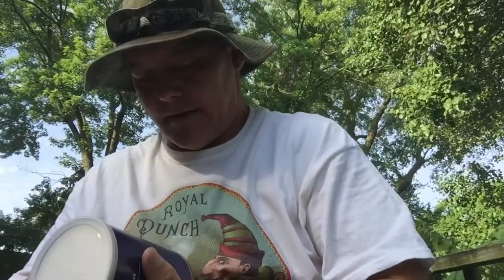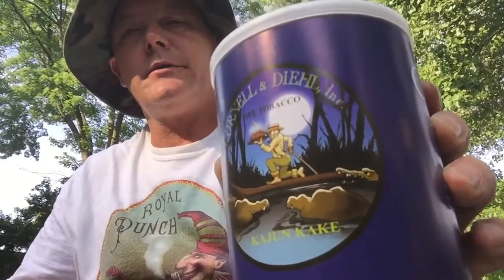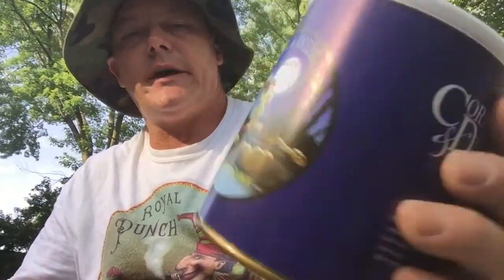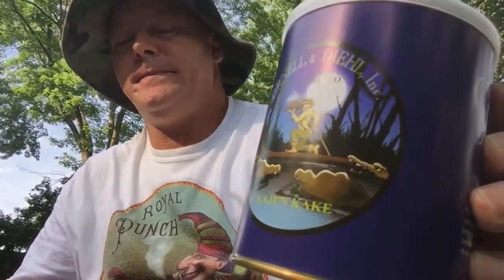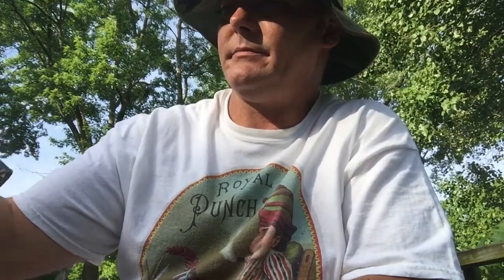See, I'm getting to the end. Cajun Cake. Put this into the wort category. Great. You get a real good value at these tins. Take a while to smoke. I don't know what else there is to say. It's just a Virginia, good stuff. Yeah, this Red Virginia Perique, good stuff.